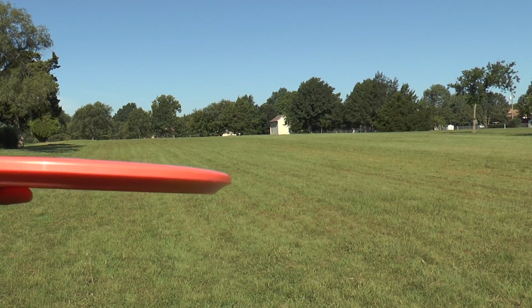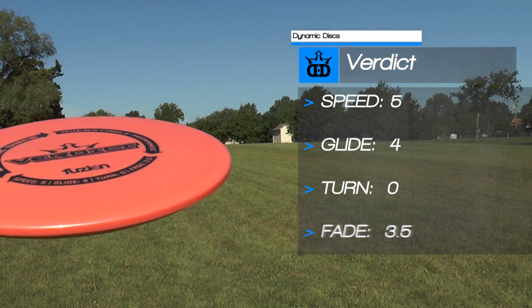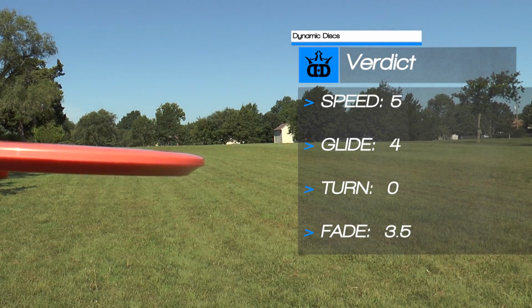Awesome, guys. Well, there you go. A comparison between a casual disc golfer and a pro disc golfer.